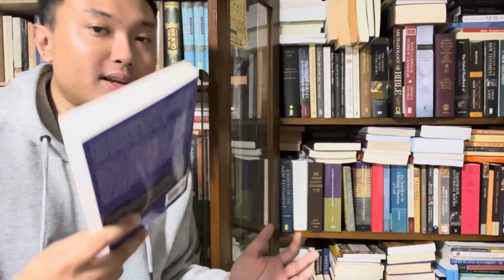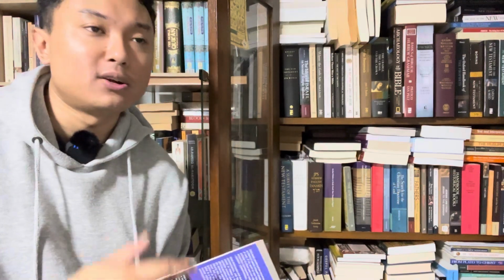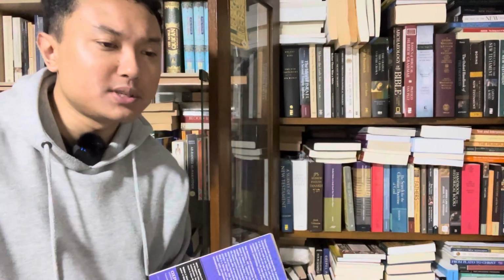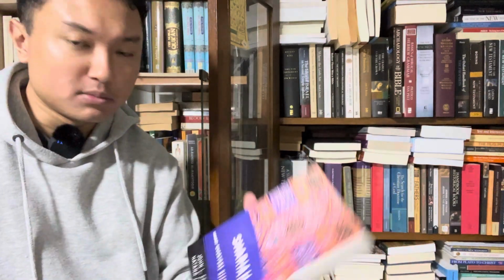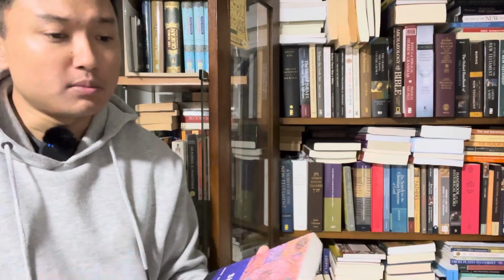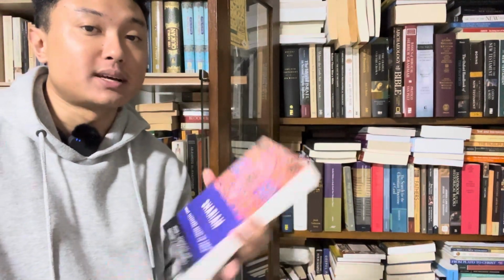Because they have nothing else to say. Because if you use Islamic scholars, they can always say that, look, you're using your own Muslim scholars. These people are not Muslims, right? I'll show you more books. These people are actually Western scholars, non-Muslim Western scholars. They actually studied Islam and produced this kind of books.